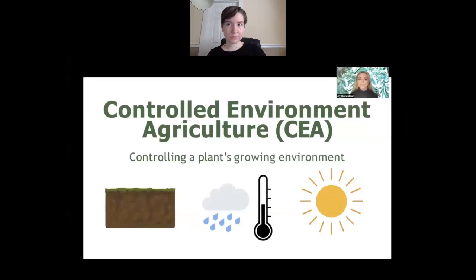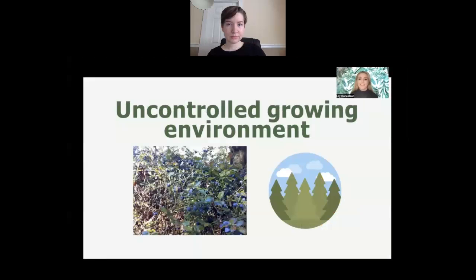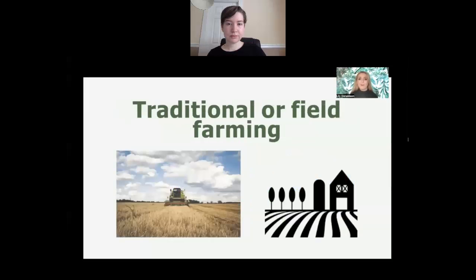There's a wide range of agriculture and controlled environment agriculture depending on how much we want to control the plant's growing environment and what in the environment we want to control. Many edible plants grow without any human intervention. For example, if you were to find a wild blueberry bush in the forest, that blueberry plant grew without any humans controlling its environment. But instead of gathering food from a forest, farming is a much more efficient way to grow a lot of food to feed our communities.